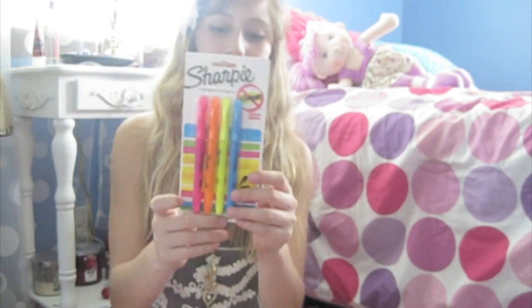The next thing I got is some highlighters. These are the Sharpie highlighters. This is just the thin ones. I didn't want the really big ones because I feel like they're really big and fat and hard to carry around. And I didn't want the clicky ones because I just felt like the clicky ones were weird. But these are the small ones because I like the small ones. They're easy to carry around and it doesn't take that much room in your pencil pouch considering I have a small one. I just got the regular colors, pink, orange, yellow and blue. Just the normal ones.